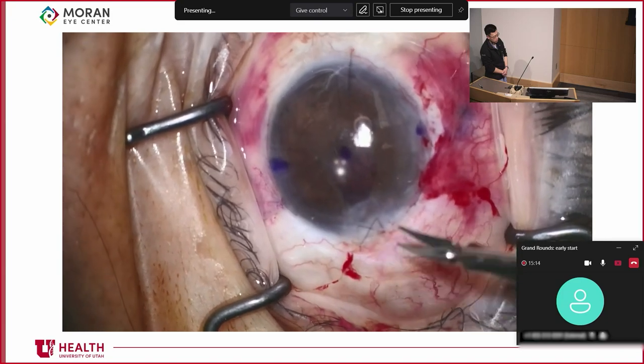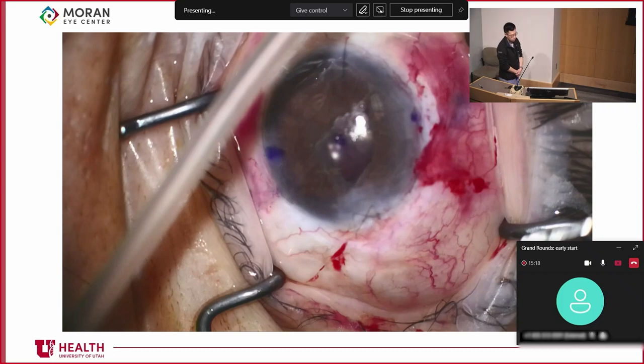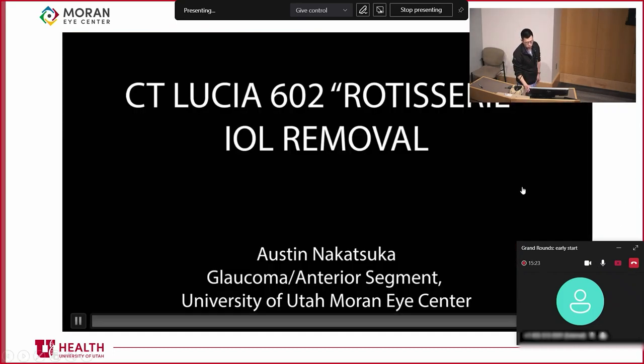And we get a great looking outcome at the end, and the patient also looked very good.